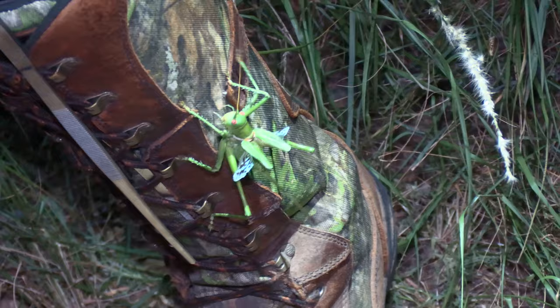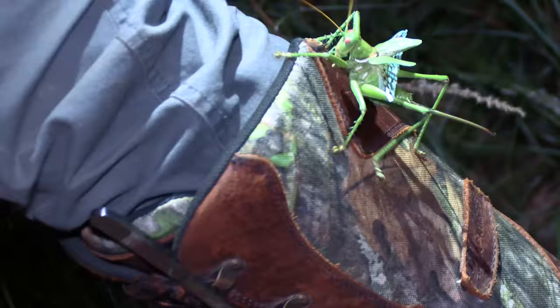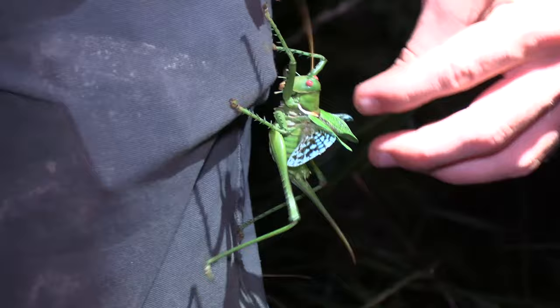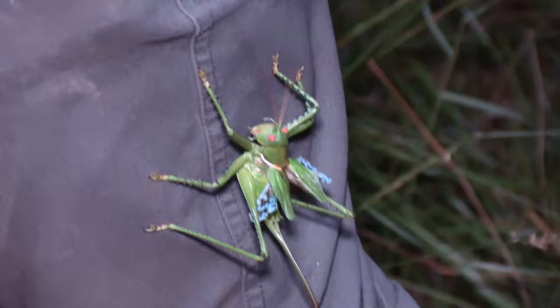Actually, this would be a good time to show you those mandibles. Ooh, there she goes. Oh, nice display. Stay still. You see that? She's got her wings all out. That checkered kind of pattern. Look at that. Ooh, she's mad. She could bite through those pants. Oh, she is mad now. She's real mad.